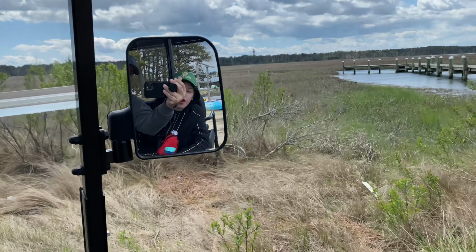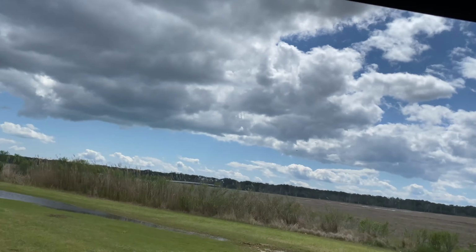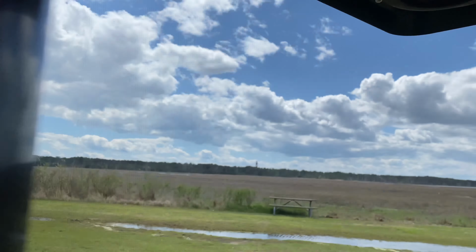Yes, there's your view. Sometimes there's water in this. It's not the day. There's a lighthouse. Did you show them the lighthouse around a mile? I didn't show them the lighthouse, but there it is. It's a ways away. Like this is a little picnic area.